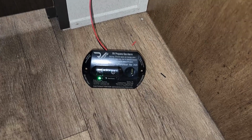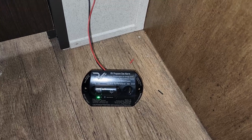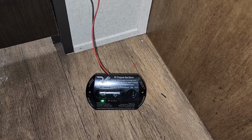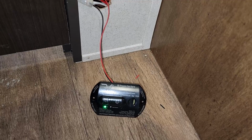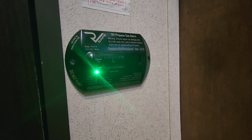So next step will be to probably disconnect the 12-volt supply while I monkey around and fish these wires back in and screw it to the wall, and then we'll be all set. We'll know that between this and the CO detector, we'll be able to go camping this weekend and be much safer. All right, all installed.